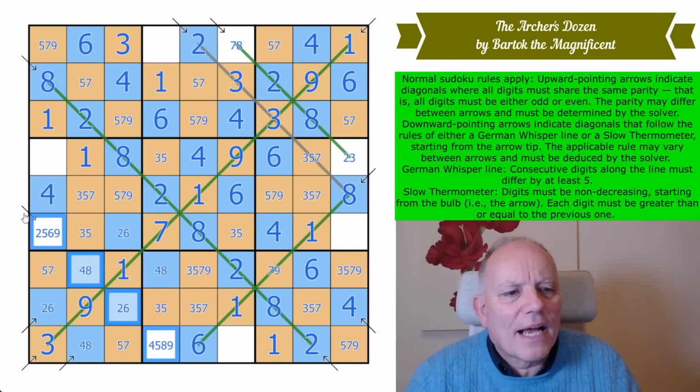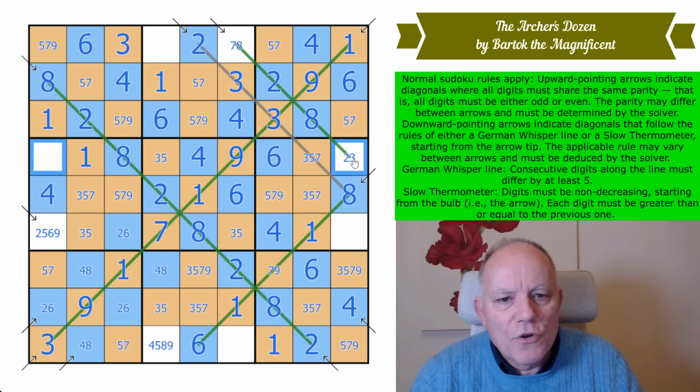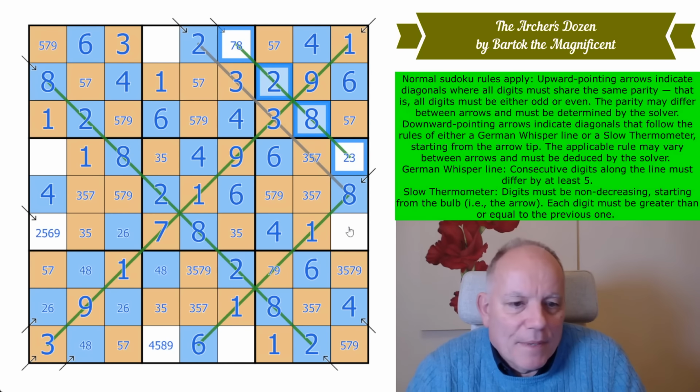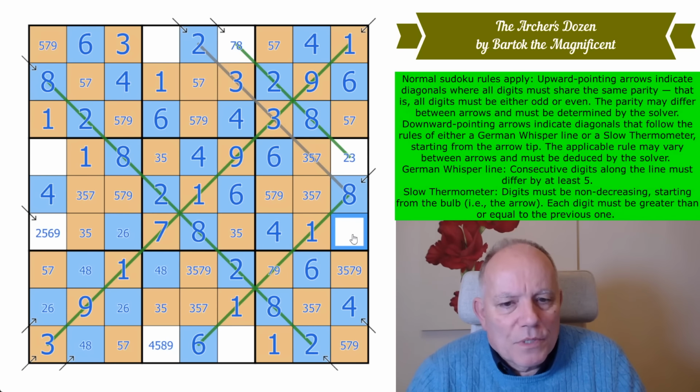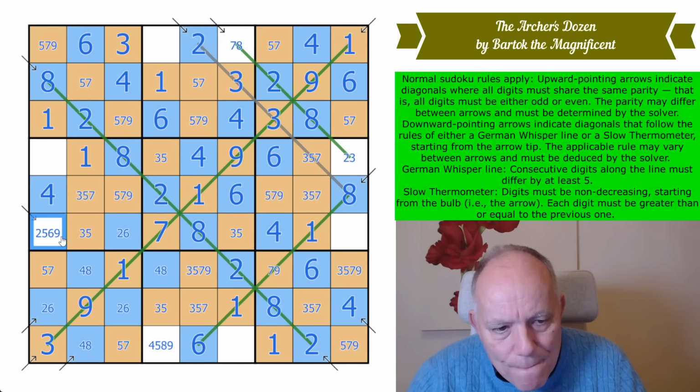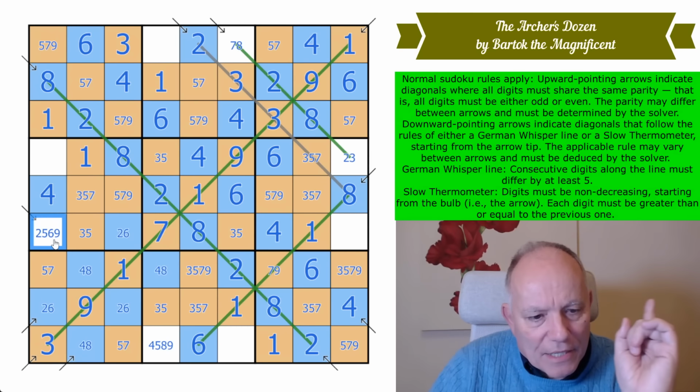Or is it? Oh, well, hang on. One of these digits is a 2. It feels like this is going to be a whisper again, doesn't it? Well, maybe not to you. If this was a 2, that would be a 2. Oh, that would be quite interesting. This would start getting high. Now that is interesting.